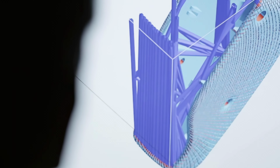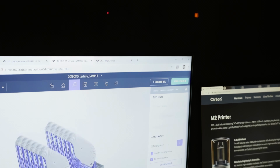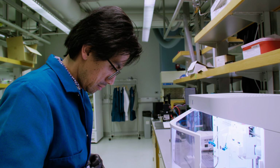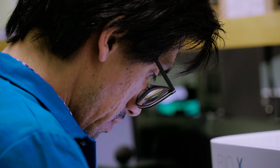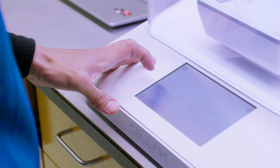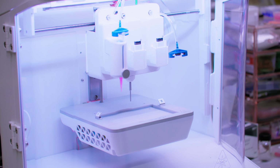This entire process springs from a digital 3D model. The model is sliced into individual two-dimensional layers, which are then meticulously stacked and fused together to bring the three-dimensional object to life. The laboratory is equipped with a diverse array of 3D printing technologies, each with unique mechanisms for layer construction and material states, whether liquid or solid.